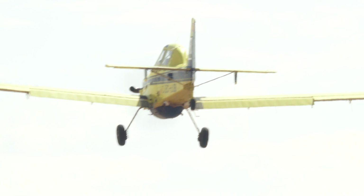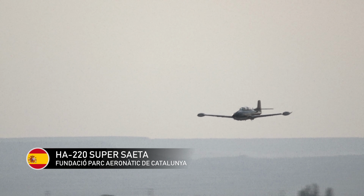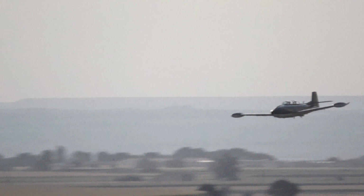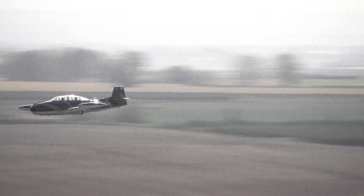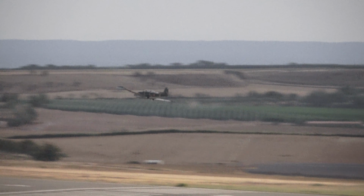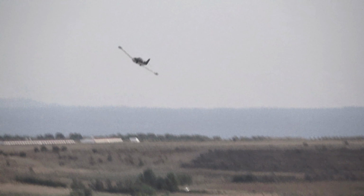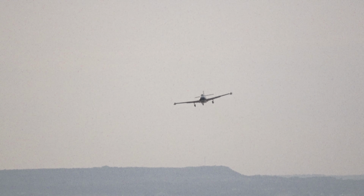Here comes an extremely rare classic jet, the Hispano HA-220 Super Saeta. The Super Saeta is the ground attack variant of the HA-200 Saeta, which was a two-seat jet trainer based on a Second World War design by Willy Messerschmitt. The Saeta was only ever operated by Spain and Egypt, and the Super Saeta was flown exclusively by the Spanish Air Force, with just 25 built.